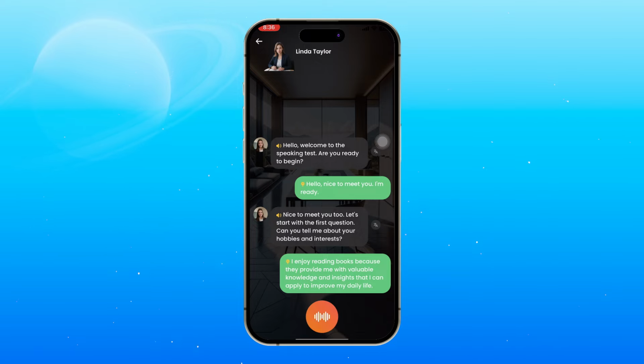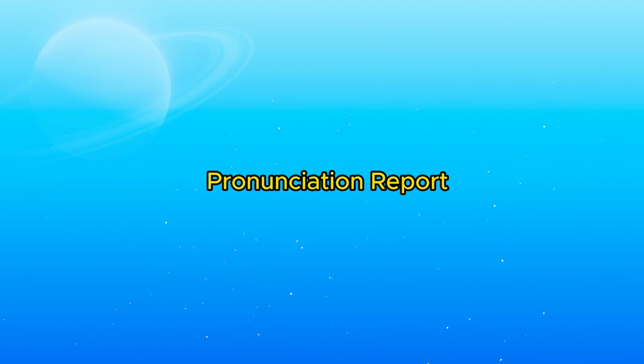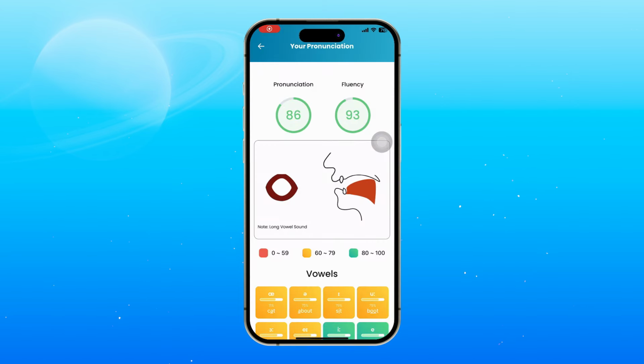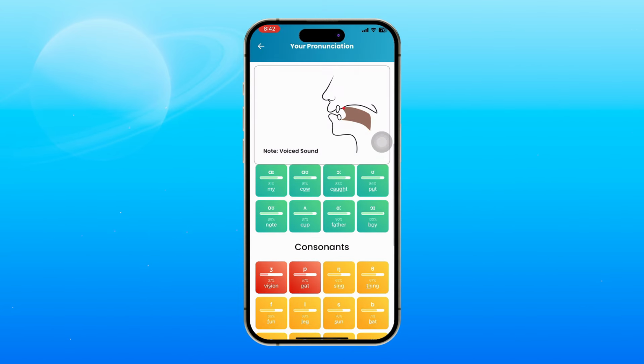This helps you learn and practice the way native speakers talk. Pronunciation report. Get a detailed analysis of your pronunciation and focus on improving sounds that you find challenging, highlighted in red for low scores and yellow for medium scores.